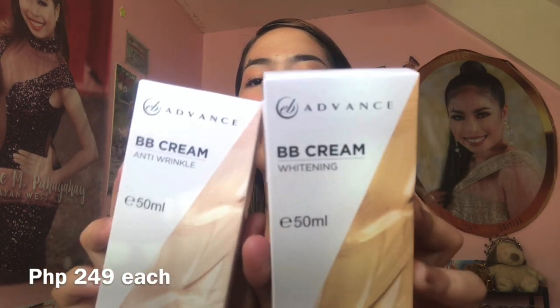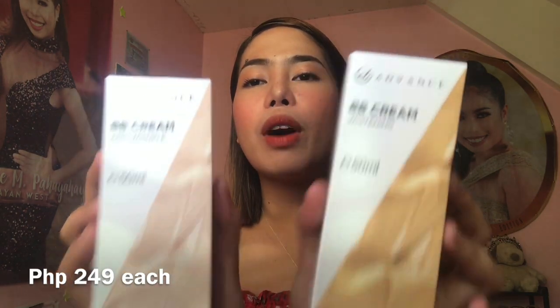So the last but not the least are this Ever Balena BB creams, and so this one is anti-wrinkle and this one is the whitening. So iba-iba yung shade niya. I don't know if ano yung babagay sa akin, pero itatry ko tong dalawa. Pero I don't know ha, kasi every time na mag-haul ako, every time na bibili ako sa Shopee, sa Watsons, and sa Taytay, if nabantayan ninyo guys, masayop na ko og bili. Eto, I accidentally bought two of these, and kung dito sa Shopee haul, if you did watch my Shopee haul, meron din akong dalawang nabili doon.